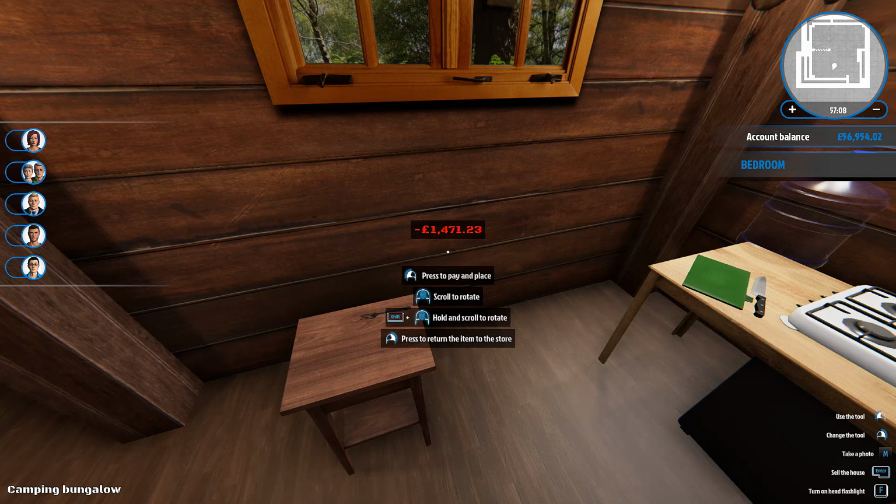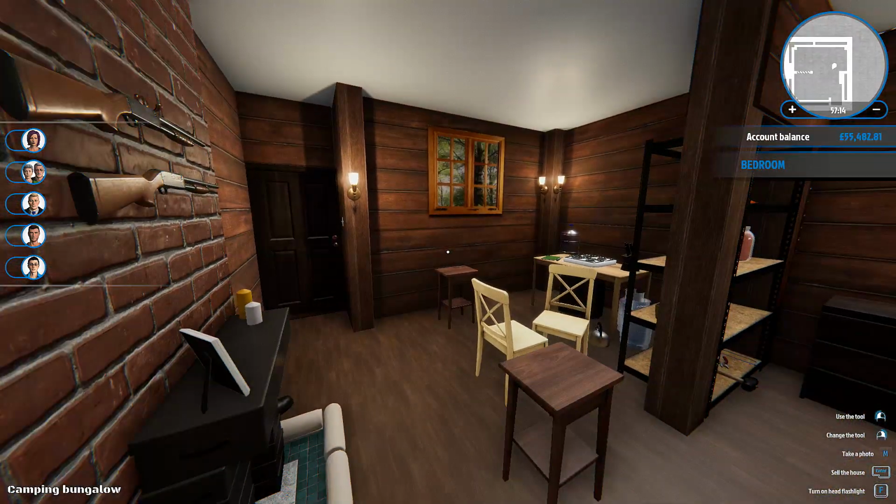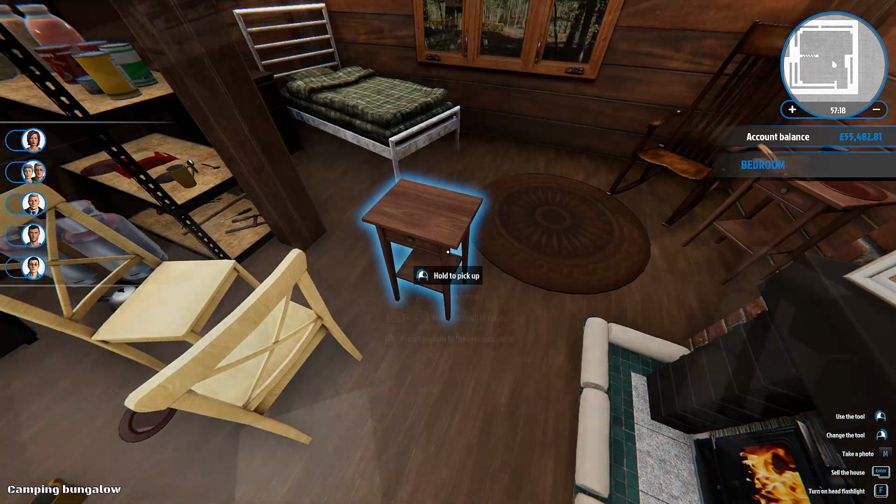So if we look on the right there where we see the other window, the other wall butting up, I'd say that's pretty good. So that is basically going to be our cabin. Let's put these back.